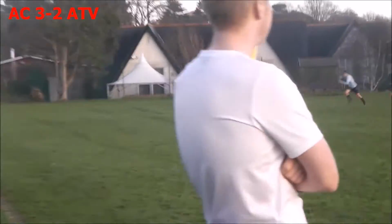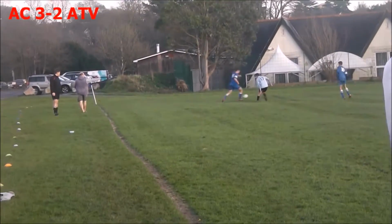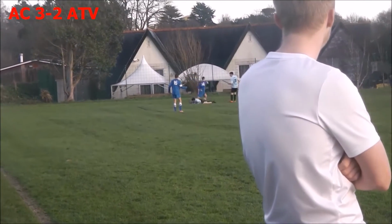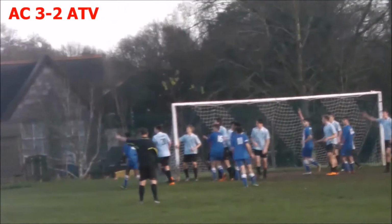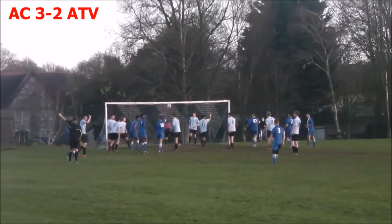Loose ball here from that long throw-in, which Finn loses out to with 14, and then does well to challenge him and win a corner. The corner is sent in from this near side. Nick heads it behind for another corner. Corner is sent in again. Bernie heads this one over the bar for another corner. Corner is sent in again.